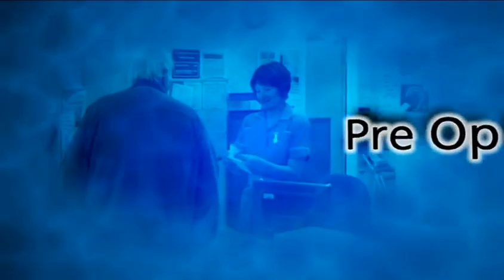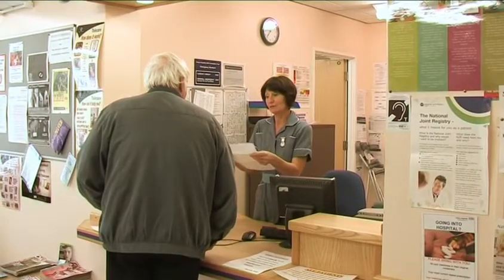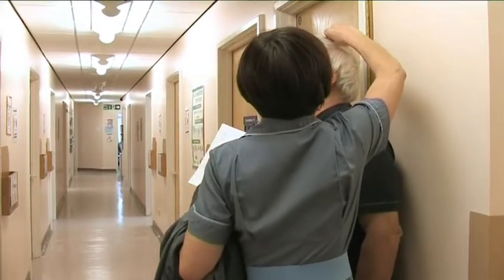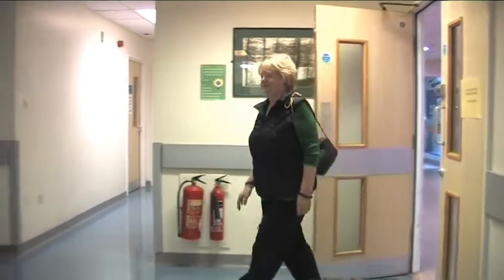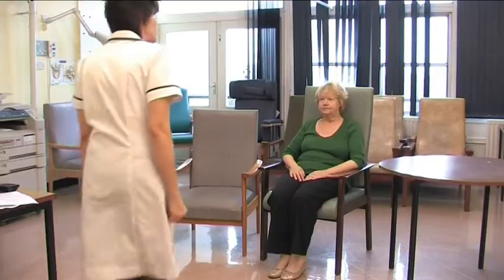Pre-op area. You will be asked to attend the preoperative assessment unit. Some patients, but not all, will see an anaesthetist and a surgeon, although all patients will be seen by the specialist nurses working in the department. Some patients will be seen by an occupational therapist to assess what equipment and help might be required at home after your surgery.